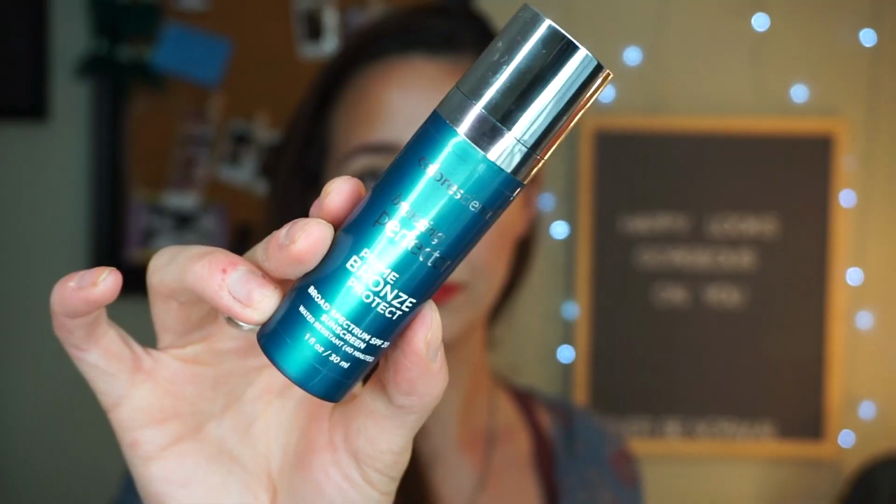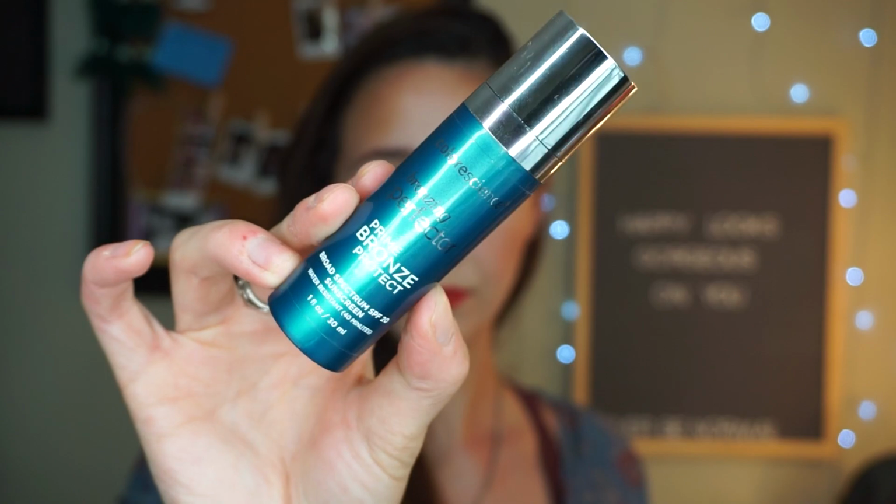Colorscience actually went ahead and sent me this along with their bronzing perfector, and I've actually really been loving this too. Anytime I want like a little bit of a contour, say I'm gonna go to like the pool, this gives me just like the teensiest bit of coverage that I want when I'm at the pool, plus it's protecting my face from the sun. And then this one's just been giving me more of a bronzy glow when I'm at the pool or when I'm outside. And at the same time, it's also protecting my face from the sun, so you can't beat that.